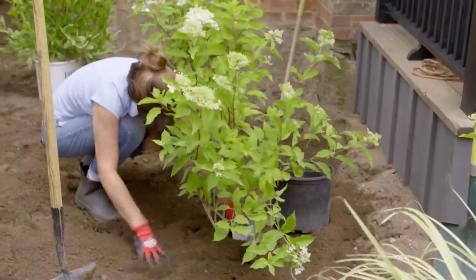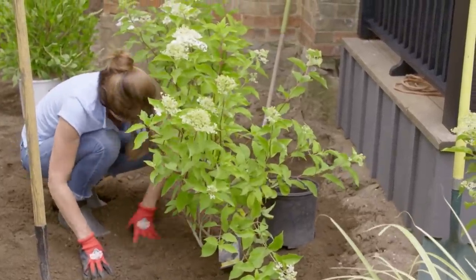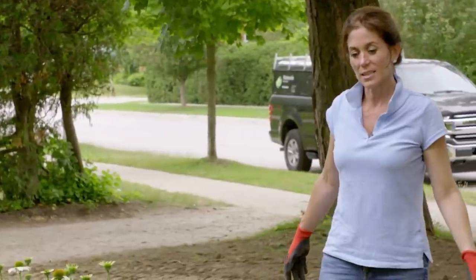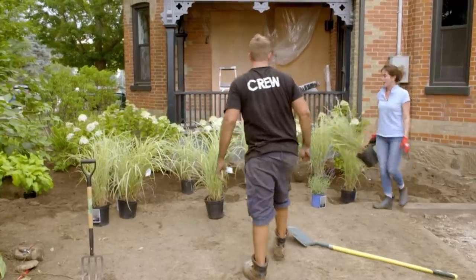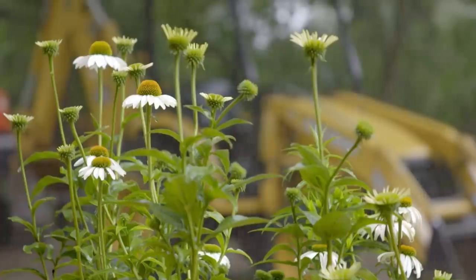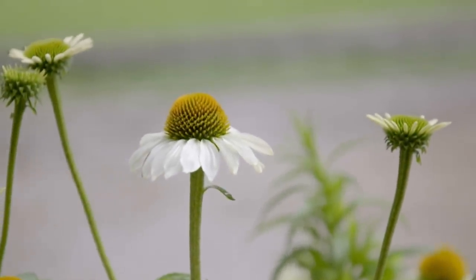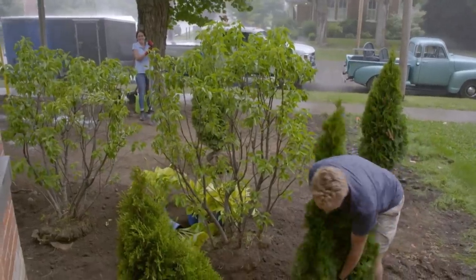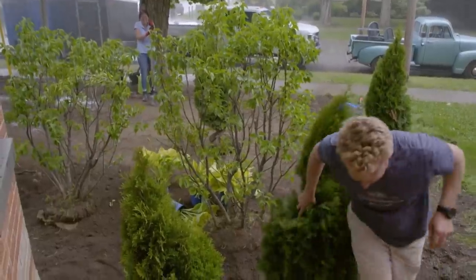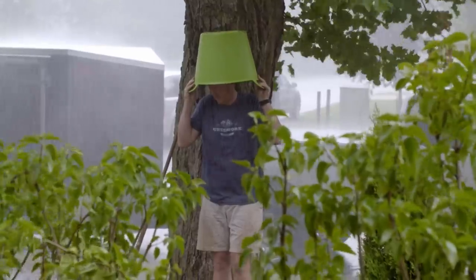To stay true to the Victorian heritage of this home, I'm using flowers that would have grown in this area during the time period. I think we're all about to get a refreshing shower. And right on cue, Mother Nature gives the garden a good soak. You're doing a great job, darling. Yeah, no problem. A little rain's not stopping Alex. But sometimes you have to know when to ask for a rain check.